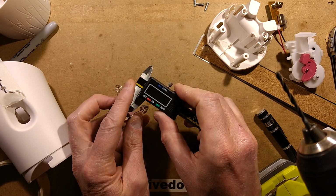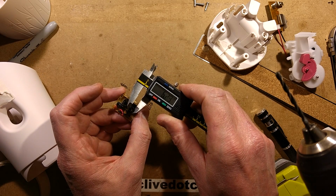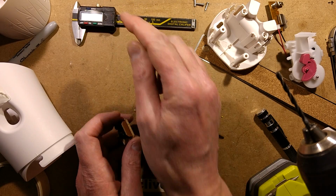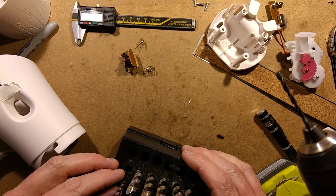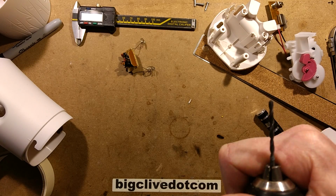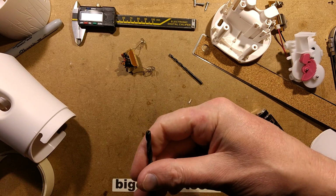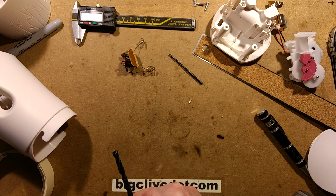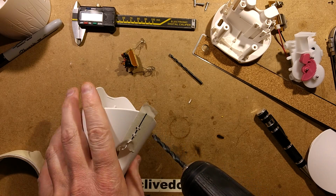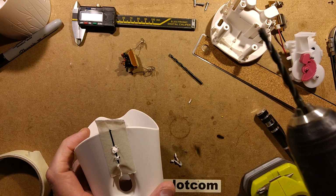Measure the diameter of the light sensor, which is approximately 5 millimeters. 5mm drill. This is where I chew the plastic up completely. One of the problems with drilling plastic is sometimes the drill snatches. Let's give it a go. What's the worst that could happen? Excellent.